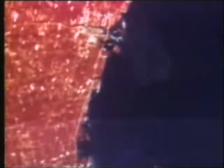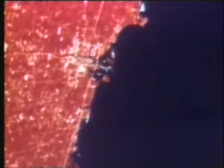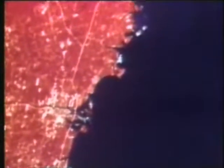We looked back at planet Earth with Landsat remote sensing satellites. Crops, forests, pollution, all can be photographed in great detail to help us better manage our Earth's resources.